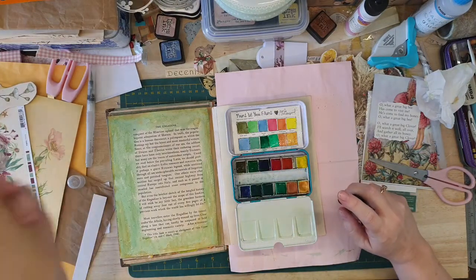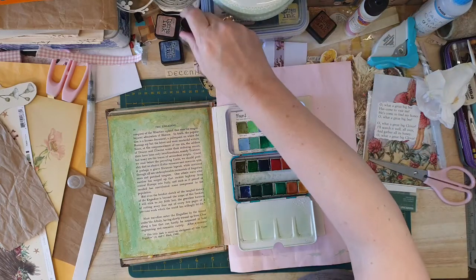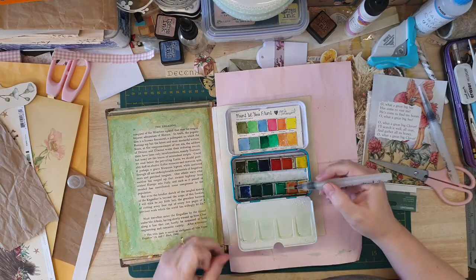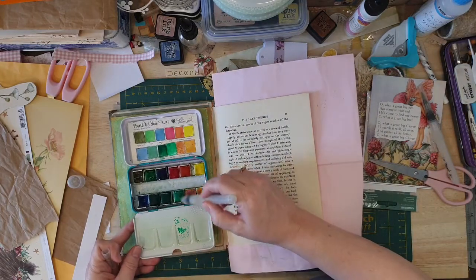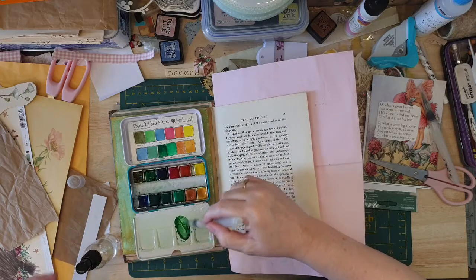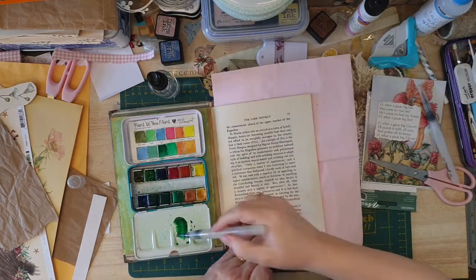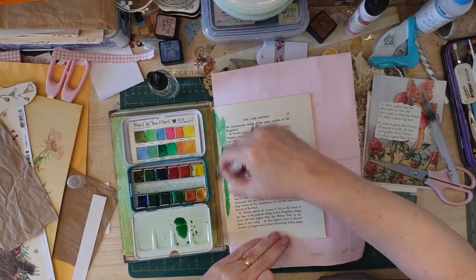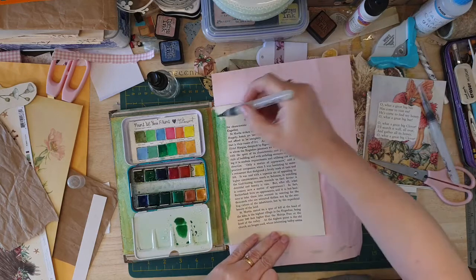Now this, I left the middle empty because I knew I was going to cover that with the collage, so that's why I've done that. I'll use this one. I've used this colour, which is called Sea Mist, with a bit of water, and make it quite watery. And I just did that as the background. Because it's old book pages, it actually takes it quite well, which is good.